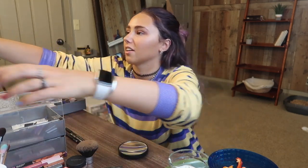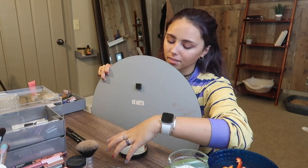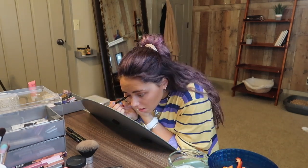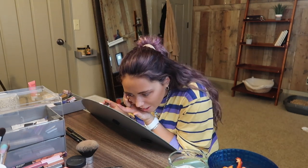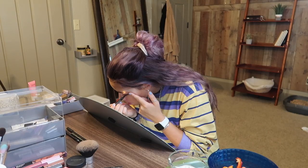I have this mirror, but I don't know what to attach it to. Here, I'll just put this mirror in my lap, you know? Wow, my shadow is so pretty. Oh, I accidentally blinked. But it's not too terrible, I guess. Yeah, I tried to do a little bit of wing. It's definitely not going to happen. Okay, I feel like I didn't do terrible.